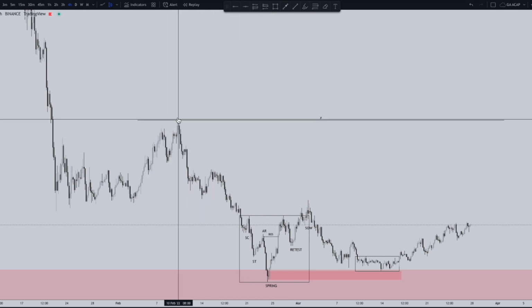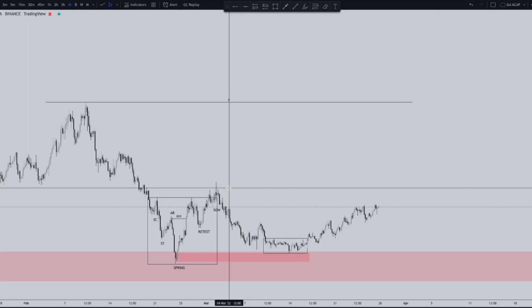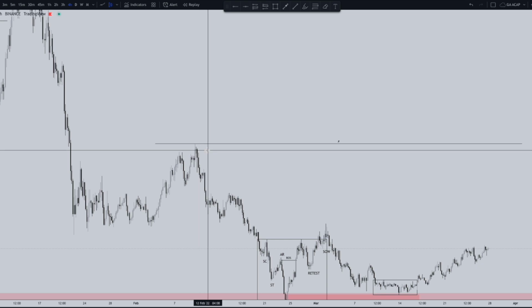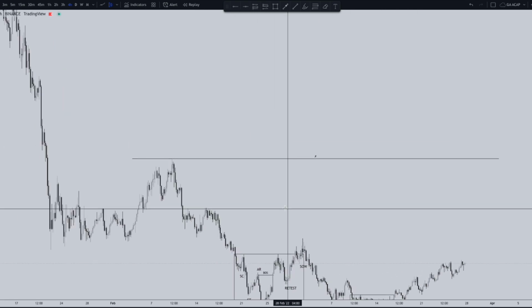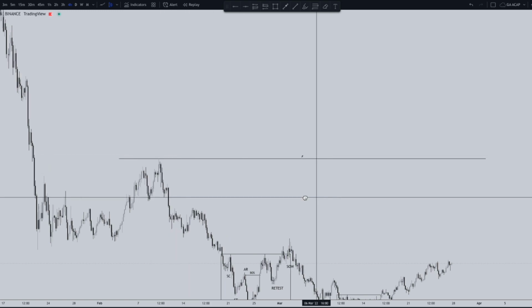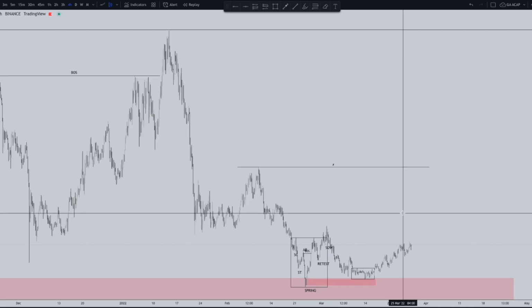Once we do have a break of structure of this, then we do have a clear confirmation, even though this is a minor one. But in order for us to have a clear confirmation, this would be a nice confluence if we do break above this one, but obviously this would be the major one that tells us that price is starting to become bullish, and even the overall market is starting to become bullish for the overall crypto market.